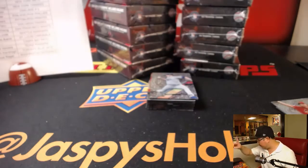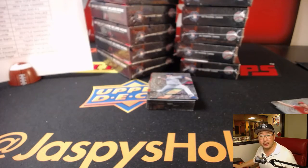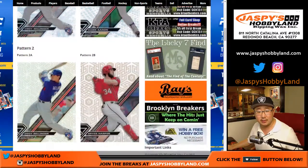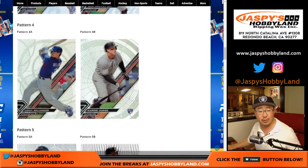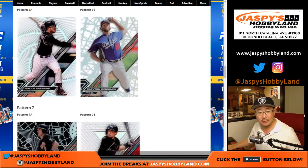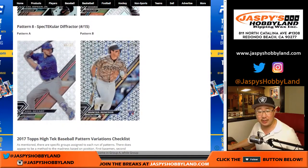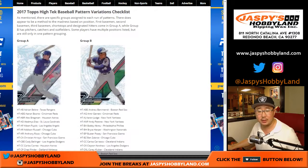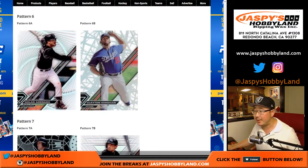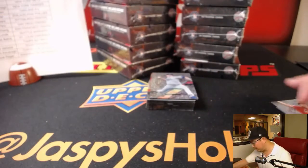Let me just show you really quick. Let's breeze through this just as a refresher. These are the different patterns. Everything will ship, but these are the patterns and variations right here. 1, 2, 3, 4, 5, and 6 are pretty common. 6, 7, and 8, these are the more shorter printed ones right here. There's the different groups too. So that should give you an idea of what's going on.